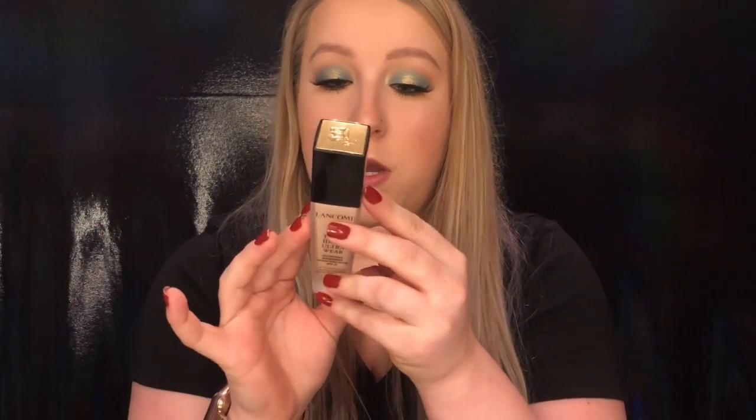The next foundation on my list is the Lancome Teint Idole Ultra Wear Foundation in the shade 100 Ivory Neutral. This foundation is what I'm wearing right now on my skin, and I love it. I had to build it up just a little bit because I have a really bad breakout going on right now. But as you can see, it gives you pretty good medium to full coverage, and it's definitely buildable, and it has a nice matte to natural finish. And this one also lasts on my skin all day.